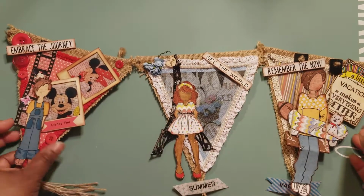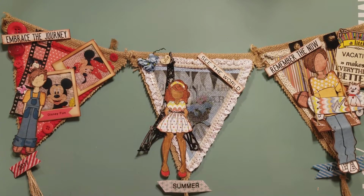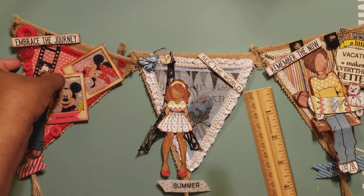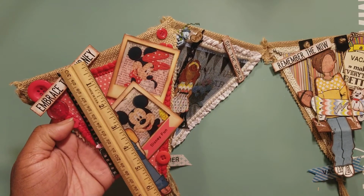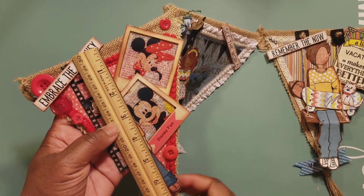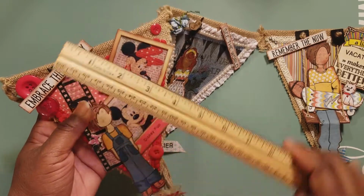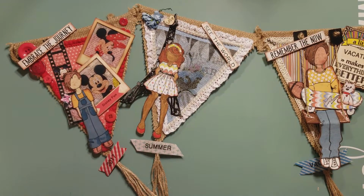Oh, my goodness, baby. And let me tell you, when I opened this project up, y'all, I did not realize that this banner was as big as it is. I was like, this thing is big. I thought they were smaller, because sometimes when you see stuff in the videos, it looks one way and it's something totally different. And this is one of them times. So this is 7 inches by 6.5. These are some big old banners.